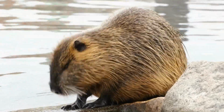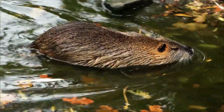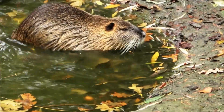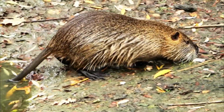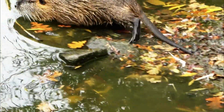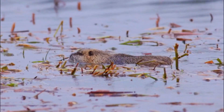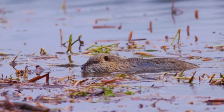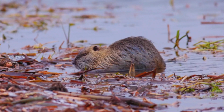Number 1. Physical appearance. Coypus have a stout body with short legs and a long, cylindrical tail that is almost as long as the body. They can weigh between 5 to 9 kilograms and measure about 40 to 60 centimeters in body length, with an additional 30 to 45 centimeters for the tail. Their fur is coarse and usually brown in color, and they have webbed hind feet for efficient swimming.